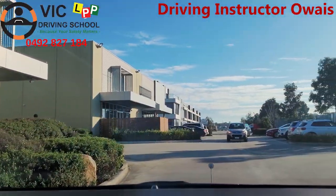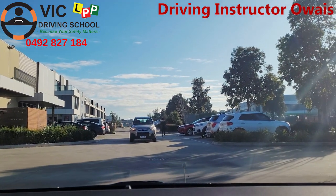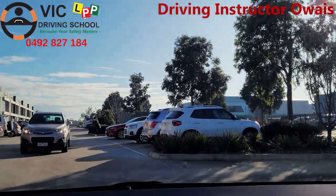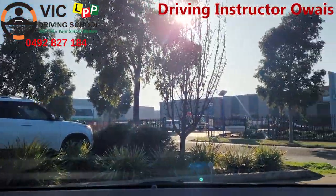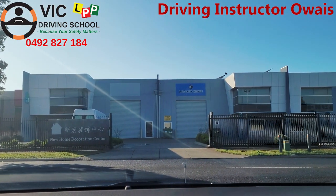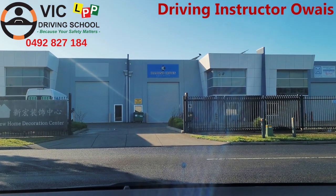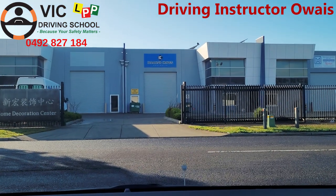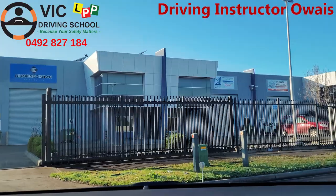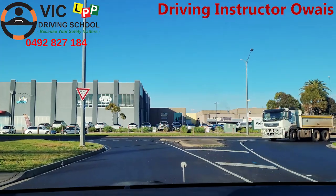Turn right at the first exit. Turn right again. Yes. Now you can go because no one is crossing the road. At the next exit, turn left into the right lane.